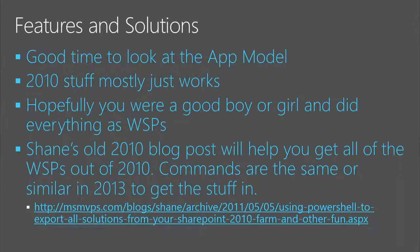And hopefully, you have everything in WSP files. Hopefully, they're easy to get to. They're on your D drive or something. That's how Shane and I do it. We have a D install. All of our WSPs are in there.